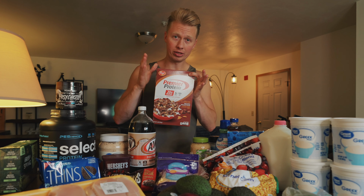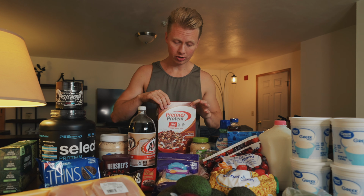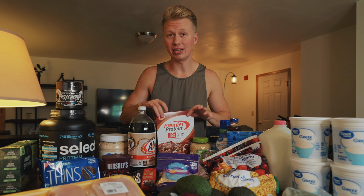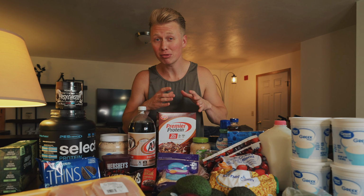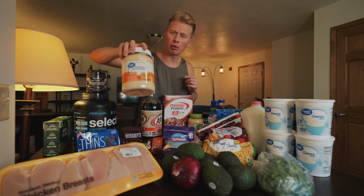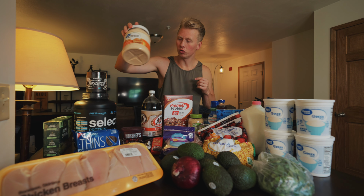Also, we have this Premier Protein chocolate cereal, which I never have outright as just plain cereal. I actually add this in with my breakfast and sometimes my nighttime snack that we're going to be talking about here in a little bit. And then the last protein source that I do want to point out is some PB2 powder over here.